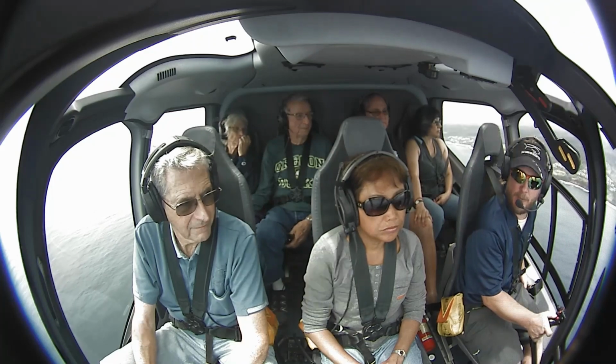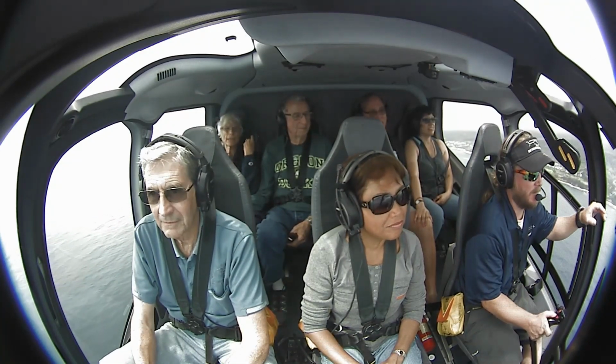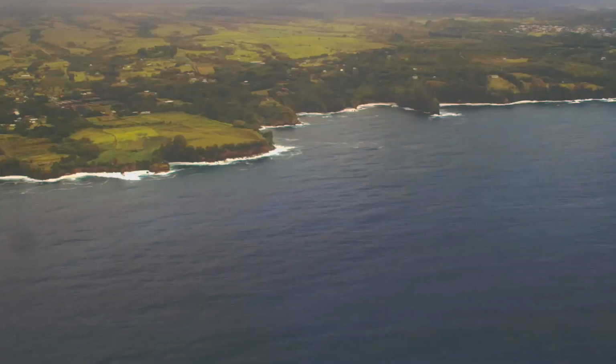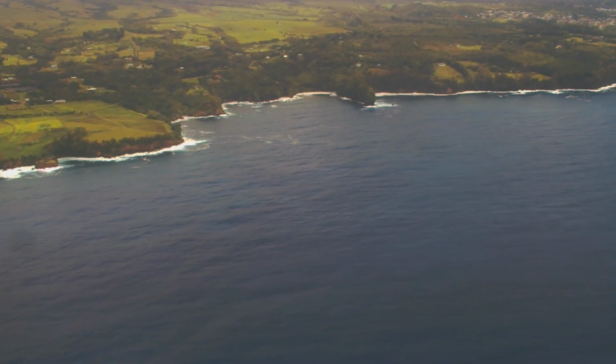I'm back with you folks. And we're on our way. We're going to make our way up the coastline here, the beautiful Hamakua coastline of Big Island, Hawaii.